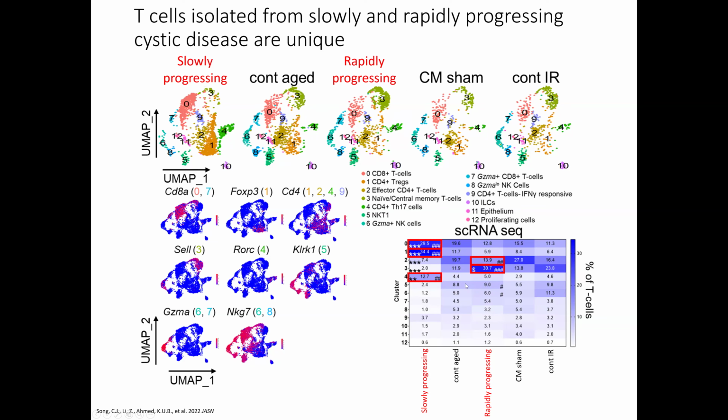So for example, you can see here in the slowly progressing model, we had an enrichment of CD8 T cells, CD4 positive T regulatory cells, and then CD4 positive TH17 cells. Whereas in the rapidly progressing model, we had more naive and central memory, as well as effector CD4 T cells.